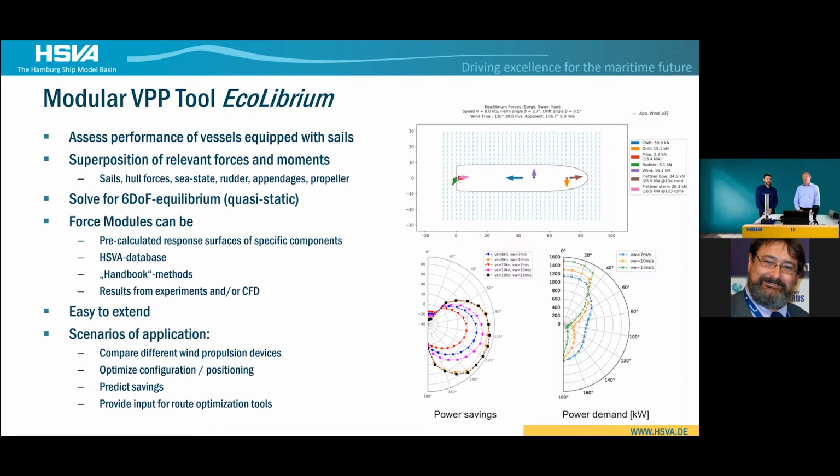Scenarios of applications are, of course, to compare different wind propulsion devices, and optimize the configuration and positioning on deck. For our customers, of course, it's very important that we accurately predict savings. And this tool can also provide the required input for route optimization tools. And we believe that route optimization will play a very, very important role in this wind propulsion area.